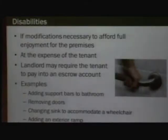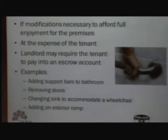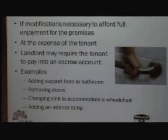And you may require the tenant pay into an escrow account to take care of those particular modifications as they're needed, if you phase it in, for example. Okay? Some examples of reasonable modifications. Adding support bars to the bathroom so an individual can position themselves in the bathroom or raise or lower themselves from the toilet. Removing doors temporarily or during their tenancy so an individual can get through the doors if they require a wheelchair. That's a modification.